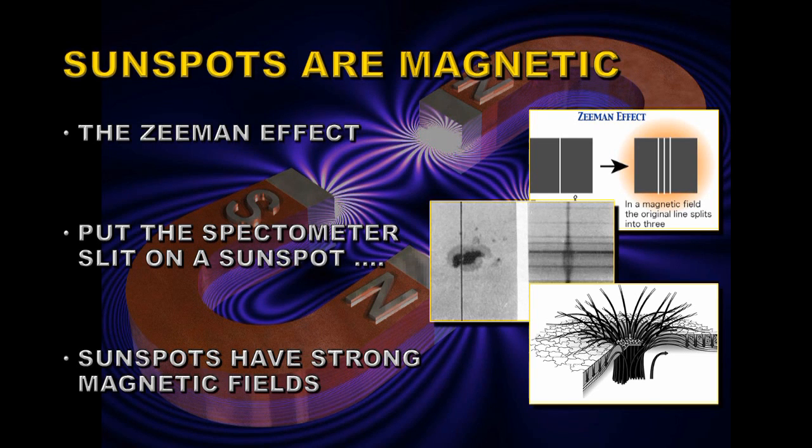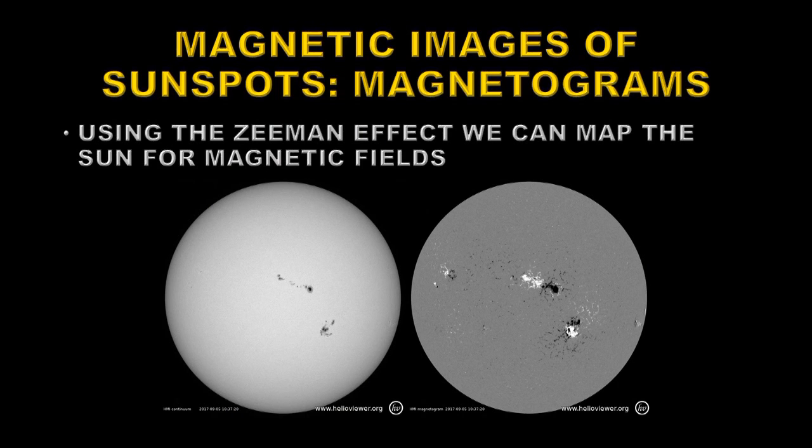Now, that strong magnetic field inhibits the flow of energy from below. That means that the sunspots emit less energy, so they are cooler and therefore appear darker. You can use the Zeeman effect to map the solar magnetic field. Such pictures are called magnetograms. On the left here we have a picture of the Sun taken in ordinary white light showing the sunspots. On the right we have a magnetogram which shows the magnetic field. You can see not only the strength of the magnetic field, you can also see the polarity. Dark being negative, i.e. magnetic field that's going away from us, and white being positive, which is magnetic field coming towards us. Now, you'll note that there are areas where there is magnetic field and only very weak spots, and even some areas where there is magnetic field but no spots. So there seems to be some sort of threshold required to be able to produce a sunspot.